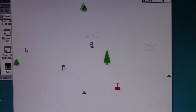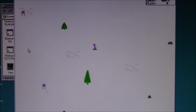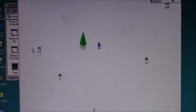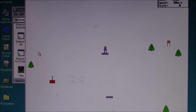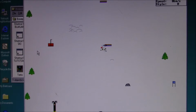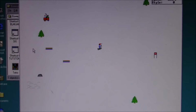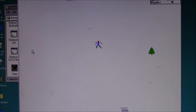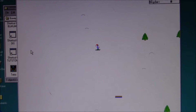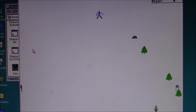And I found a nice... See, and if I want, I can just do this and climb back up the mountain, but I'm not going to do that because that sounds like a waste of time. Duh. And I missed everything. Oh, that was real good. But I'm not doing very good for style points.